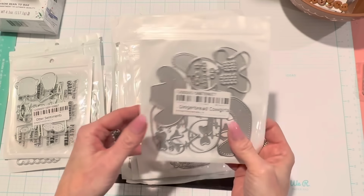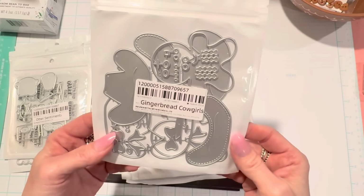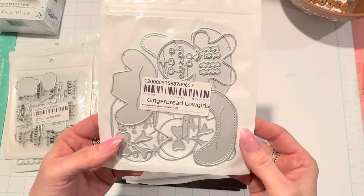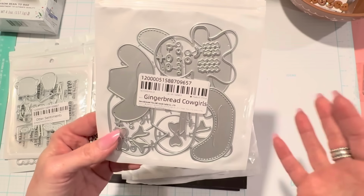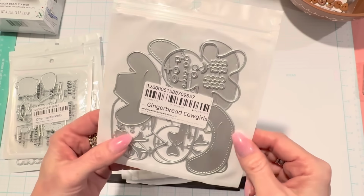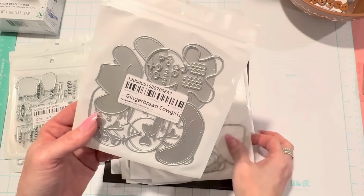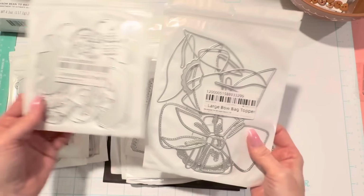They're just the cutest. Next, we have the gingerbread cowgirls, which is really fun. Kind of ties in the cowgirl theme, which has been so popular this year, and gingerbread, which are popular every year, and there are lots of embellishments to use on them too. You can use those hats on different things too. So, and of course, you can use the gingerbread without the cowgirl theme.